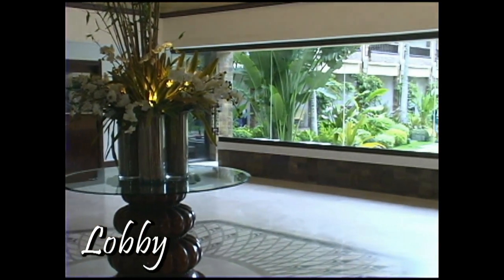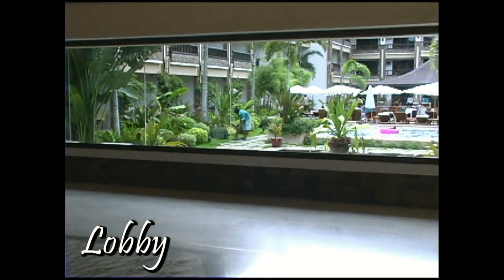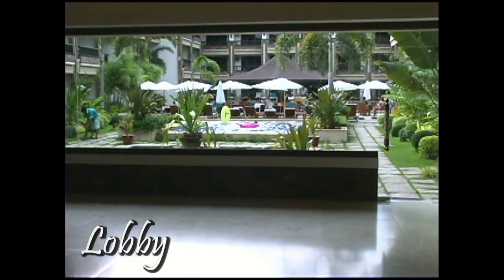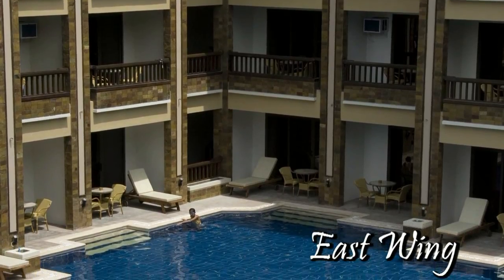This is the entry area here. And as you enter into the hotel, one of the first things that you see is this huge glass window. And on the other side of that is the east wing. Large swimming pool, koi ponds. This is another look at the east wing here.